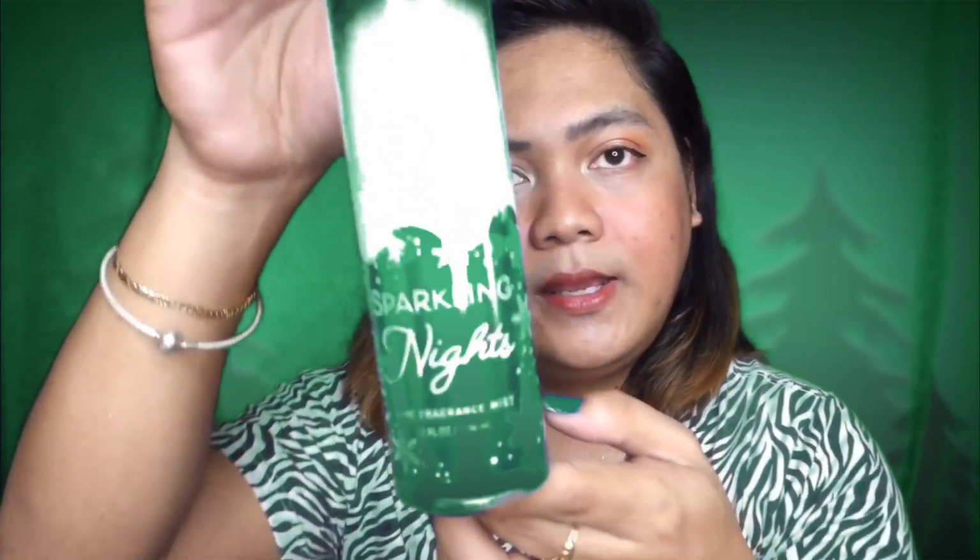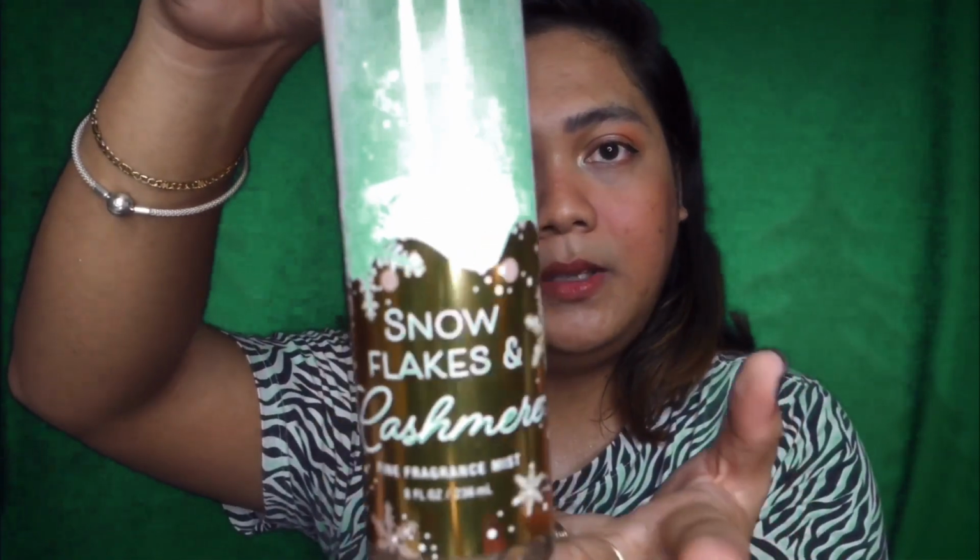So again, just to recap, these are the 4 faves. These are the 4 holiday scent favorites to die for. First is the Sparkling Nights. Second is Winter Berry Wonder. Third scent is Snowy Morning. And then the fourth scent is Snowflakes in Cashmere. I guarantee you guys, once you experience these four or one of them, you won't regret it. So those are the four scents available.